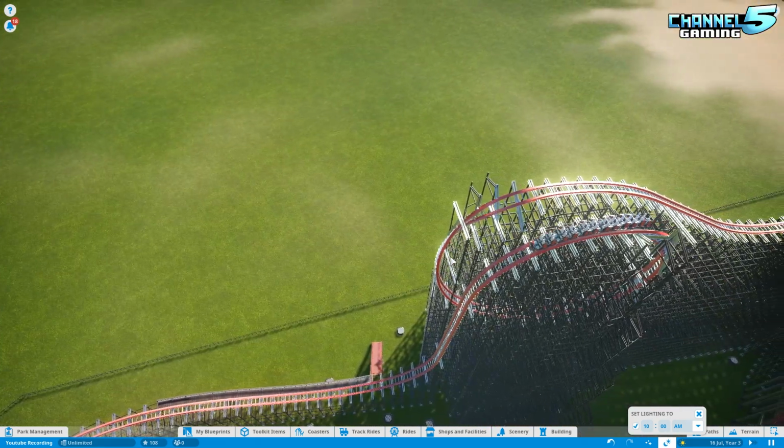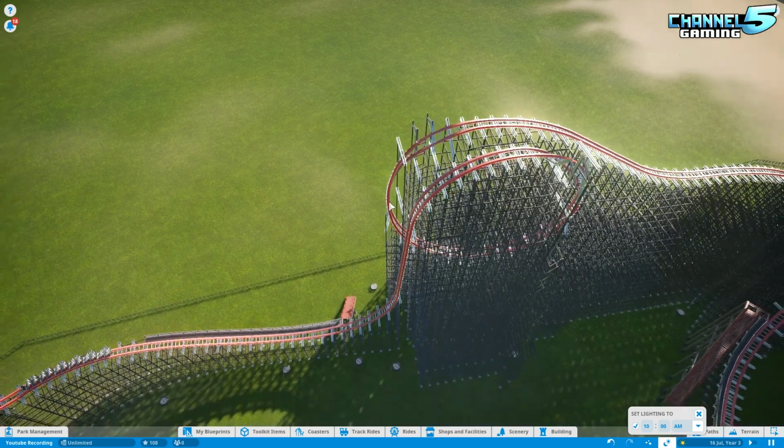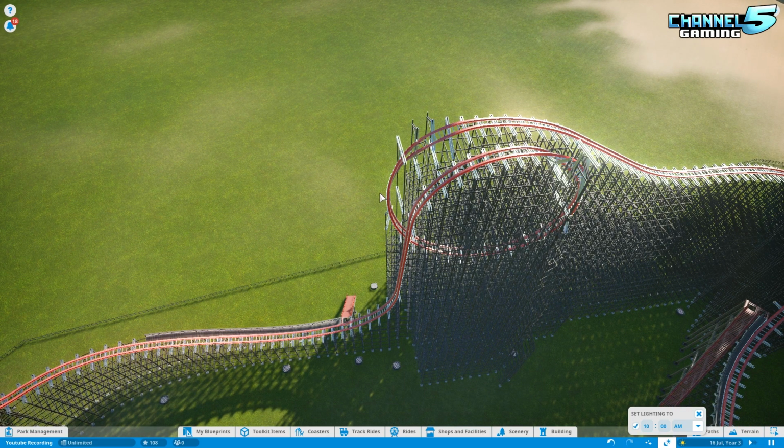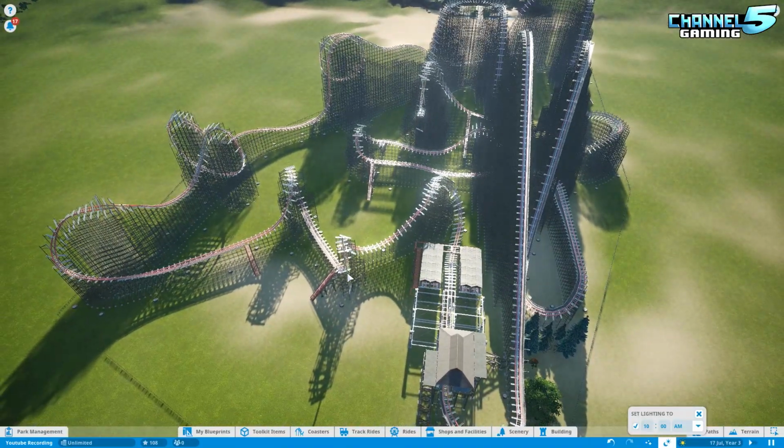So make sure you just turn off tracks, the supports here. And if you really want supports there, maybe you could have built a custom support at the back here. So that's what I would do next time. Just make sure you ride your coaster. And if you're not sure if it was a head chop moment, just pause the game, see if it is, because it's not very realistic.